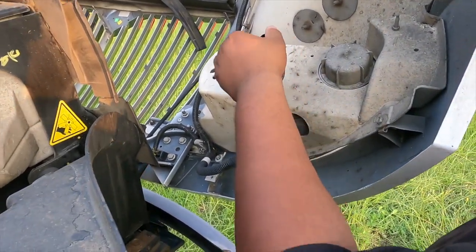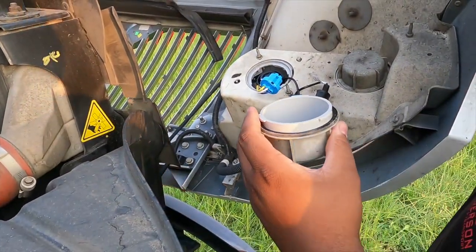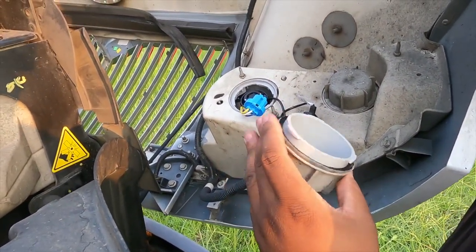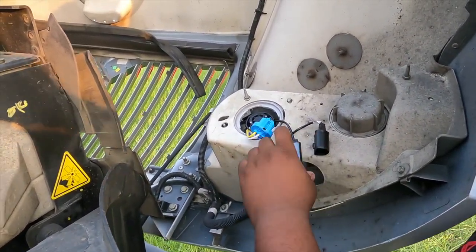We're gonna figure out how to rig this up. Yeah, with this cap, we didn't think about that part. Give us a second. We're gonna figure it out. We'll be right back. 2 hours later.